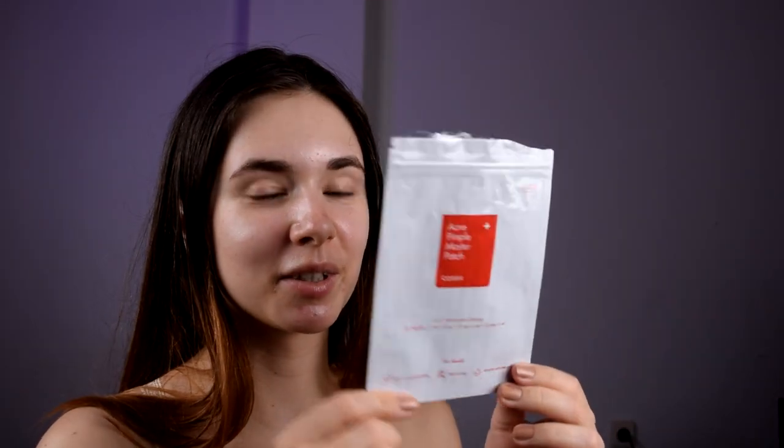I got these COSRX pimple patches, but I used all of them already, and it really helped. They're tiny stickers that you stick on the pimple, and I, for example, go to sleep and the next day the redness is gone and the pimple is almost gone, so I really recommend it, and I will buy more because they make wonders for your skin. If you have an important thing tomorrow, like a meeting, I don't know, a date, you need this, because if you have a pimple, it will get rid of it.